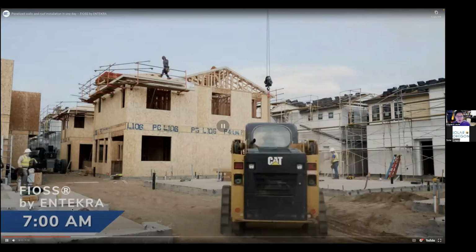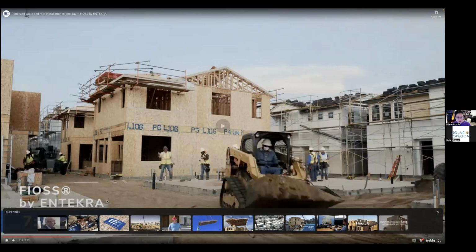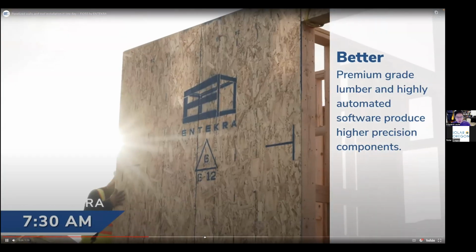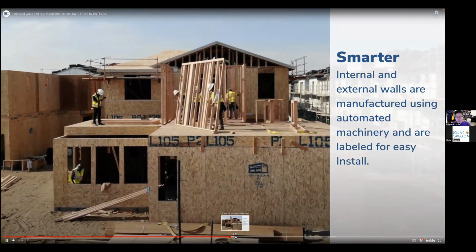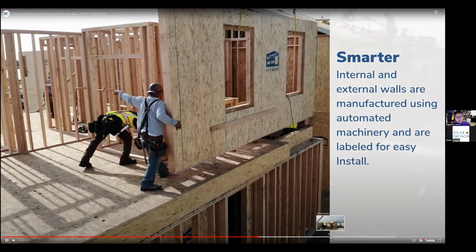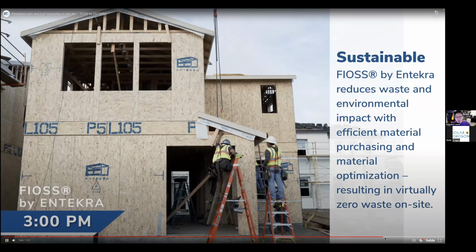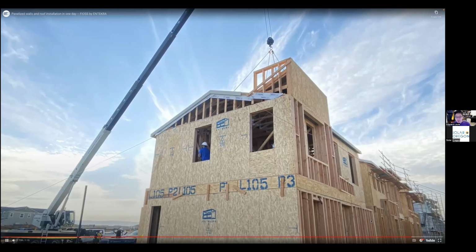So at 7 in the morning, you can see this home is just a slab, nothing. And they're already craning in entire wall panels. And by mid-afternoon, they've already got the entire first floor and the floor system for the second floor built. And by late afternoon, they're craning in the roof. So by 3 p.m., it's pretty much done.